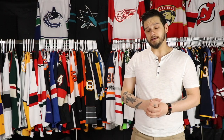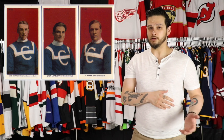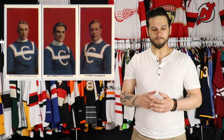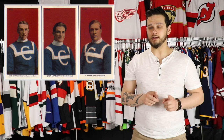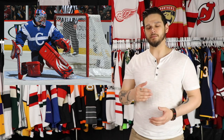Number one, I'm going to take the Blue Sea jersey, the 1909 style that they had, obviously brought back in 2009. Love it, absolutely love it. The only thing that I kind of hesitated towards picking this as number one is when you see that, your mind doesn't automatically go to the Montreal Canadiens. It's a blue and white jersey.